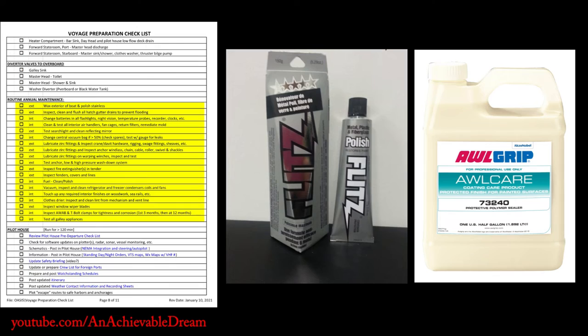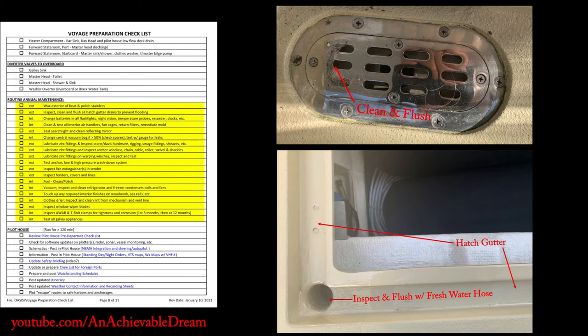Hatch gutters and deck drains can get clogged with dirt, debris, pet hair, spiders, and other debris. It takes just a moment to clean and flush all these drains, and I can tell you from our experience that it beats the alternative of flooding a compartment with salt water.